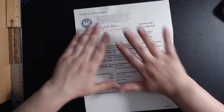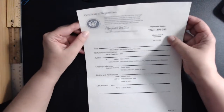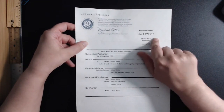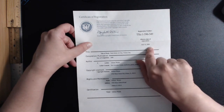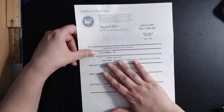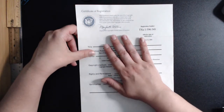But once you get them a copy and everything gets approved, they're going to send you this certificate of registration, and it's going to be assigned its own registration number, and it'll tell, you know, see, I did this in June of 2018. Do not go and harass anyone who lives at this old address, you guys. Nope, I don't live there anymore. Not that you would harass me anyway, but don't go there.